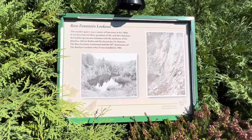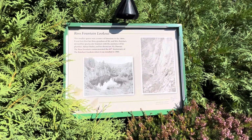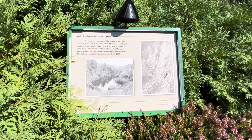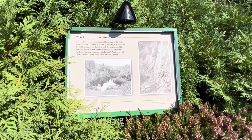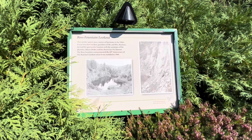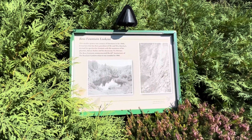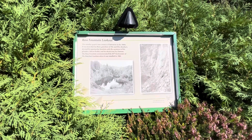Ross Fountain Lookout. This smaller quarry was a source of limestone in the 1860s. It was here that Ian Ross, grandson of Mr. and Mrs. Butchart, devised a spectacular fountain with the assistance of his plumber, Adrian Butler, and his electrician, Vic Dawson. The Ross Fountain commemorated the 60th anniversary of the Butchart Gardens when it was installed in 1964.